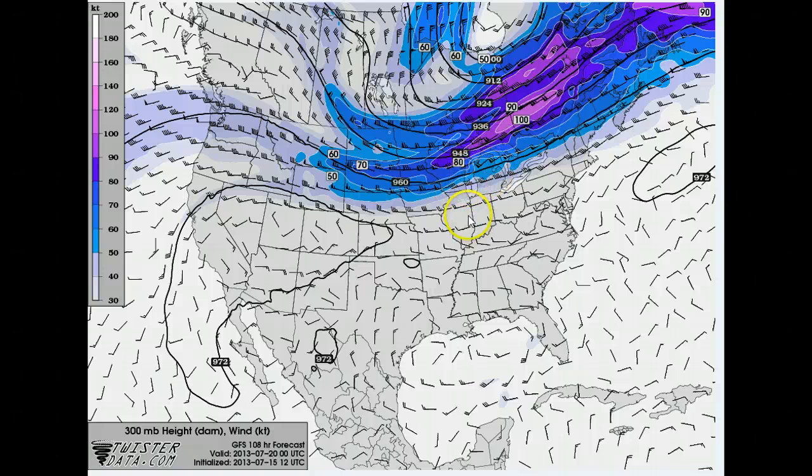That's where you get the divergence aloft. And here you can see we do have divergence aloft. We have the flow going like this here and like this here. So it's diverging all in this region here, providing extra lift. And that's what we want to be looking for. So that certainly is a good setup.